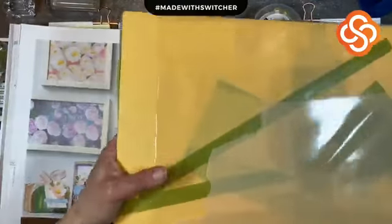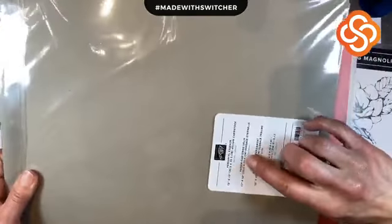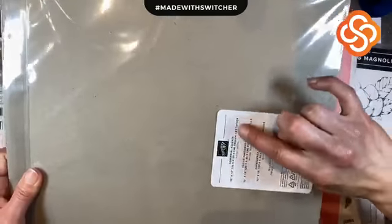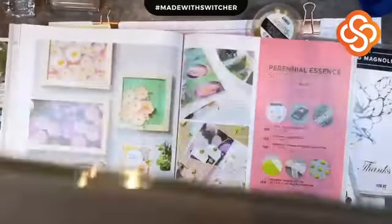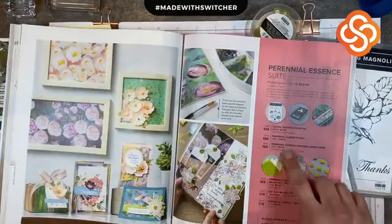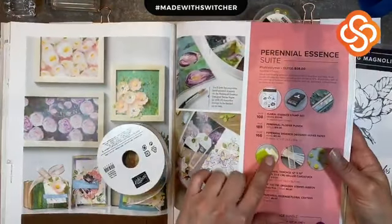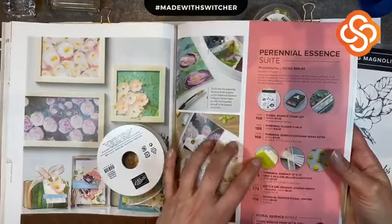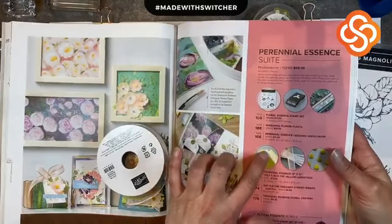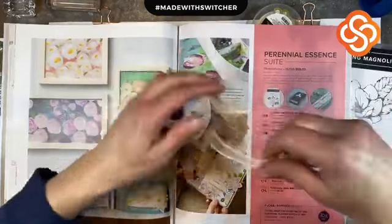And if you girls ever wonder what colors go in the back of here, it usually tells you the color, and in this case it doesn't. It says Perennial Essence cardstock, but this has three colors of vellum in it. And in the catalog here, it doesn't say, but it's basically So Saffron, like the Granny Apple-ish kind of green, and then Petal Pink. There's also this really, really, really pretty ribbon.